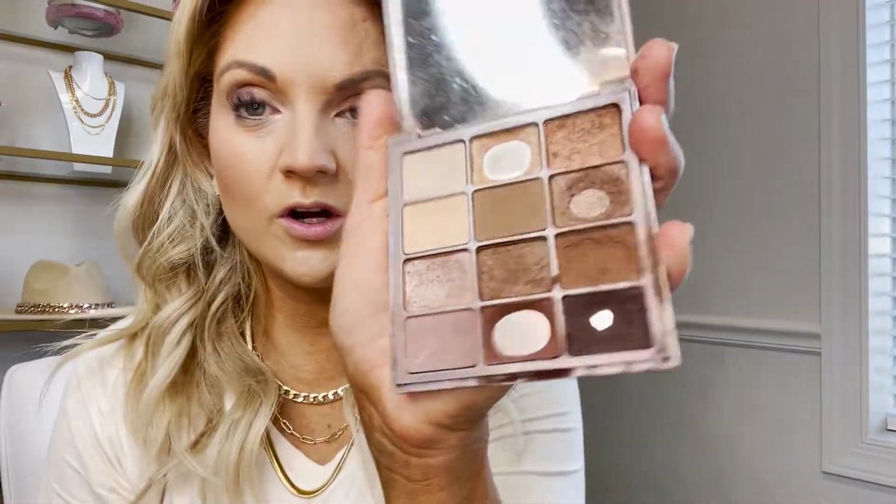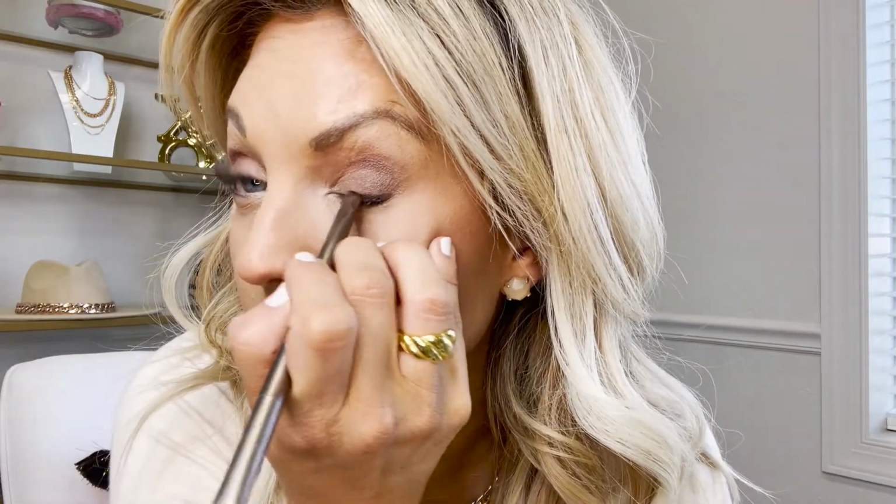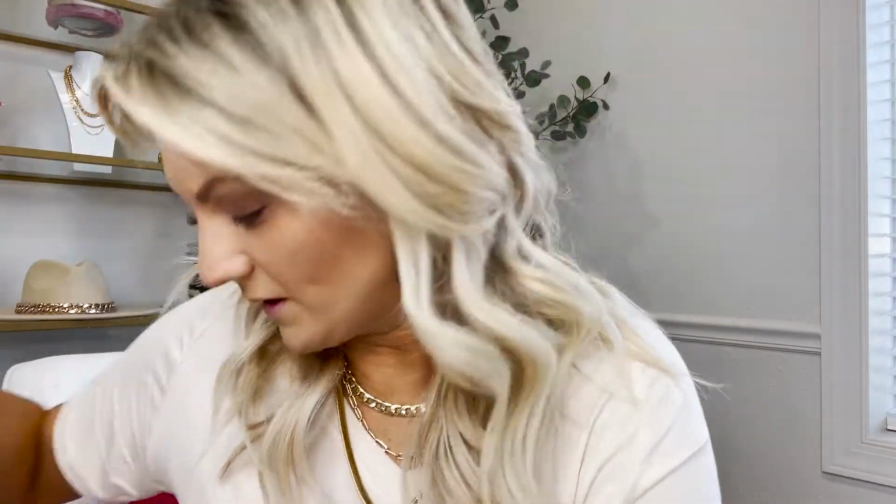Now I am going to take a little bit of, let me find the brush here. I'll go back to my eye palette and I'm going to take that darker color and just kind of line my eye with it a little. So I used to use actual eyeliner, but I've kind of gotten away from that. This is not as harsh. I am going to be on camera today for the live, so I go a little darker when I'm doing that.